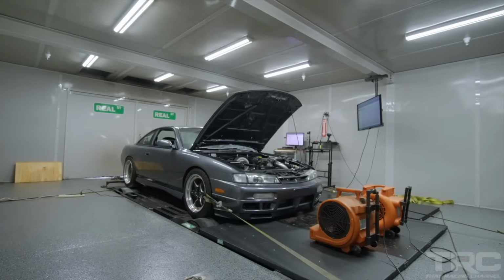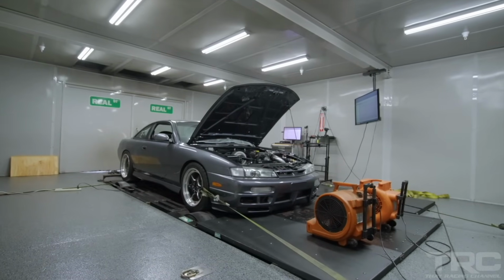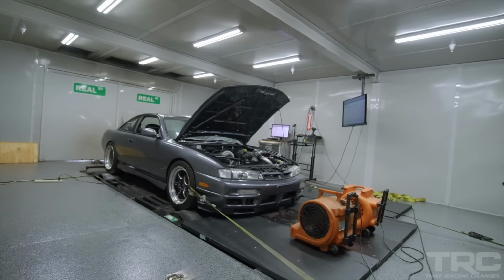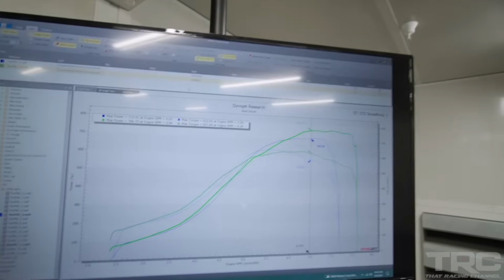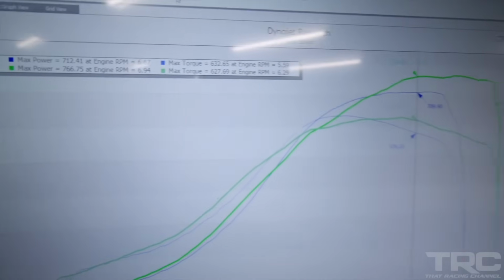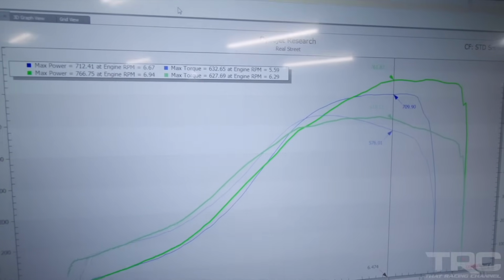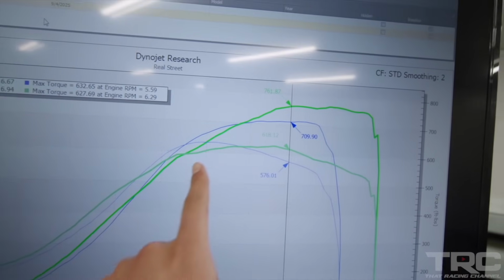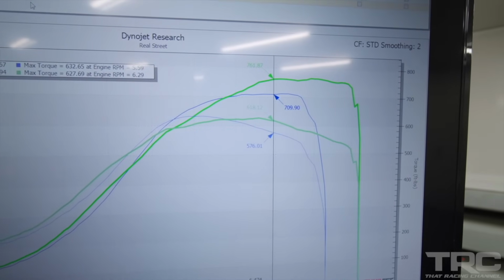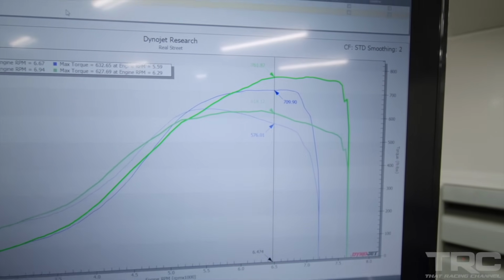All right guys, so we got the 240 back on the dyno after all of the modifications. Let's see what this thing makes now. All right, so here we got the closest boost setting that we got it to. It was like about a PSI difference on the peak boost. We picked up on the top end, looking at close to 50 horse. About 50 horse there up top.